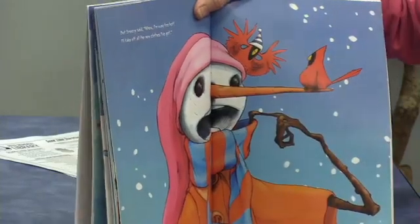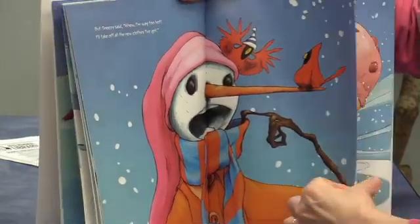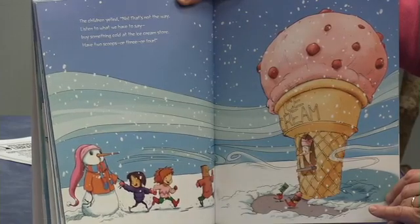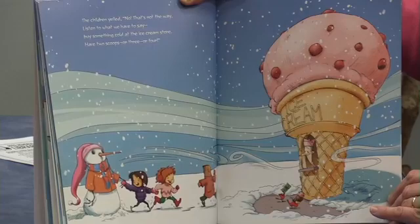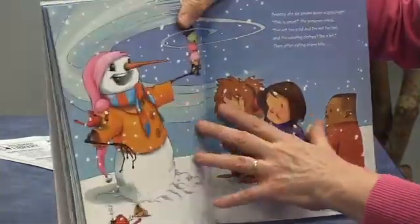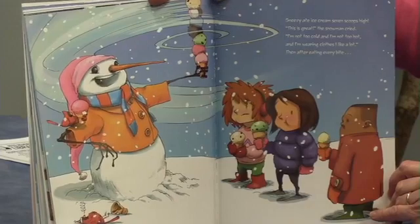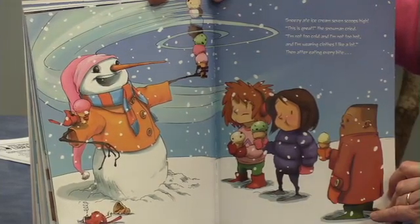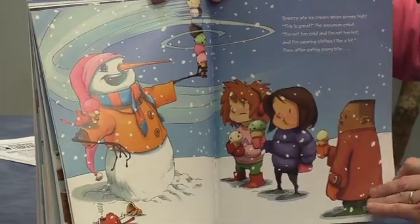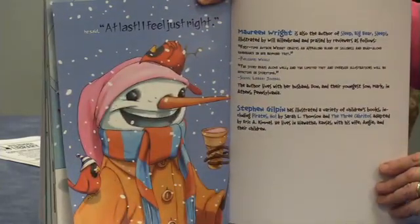But Sneezy said, "Phew, I'm way too hot. I'll take off all these new clothes I've got." The children yelled, "No, that's not the way. Listen to what we have to say. Buy something cold at the ice cream store. Have 2 scoops, or 3, or 4." Sneezy ate ice cream 7 scoops high. Look at that ice cream cone. "This is great," the snowman cried. "I'm not too cold, and I'm not too hot, and I'm wearing clothes I like a lot." Then, after eating every bite, he said, "At last, I feel just right."